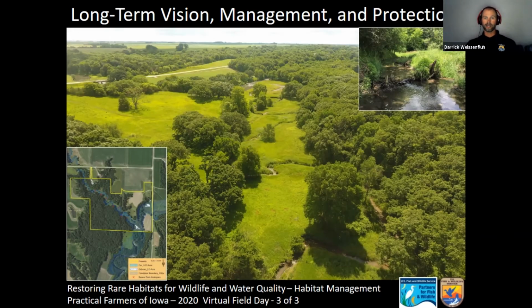So I will move on, and we're kind of going to shift here and not spend too much time on the short-term management because we talked about those in our previous talks, kind of shift more into the long-term vision and management and even protection of this property from Jeff and Nancy's point of view, as well as Jorgen with PFI will chime in on his knowledge of long-term options. And so bear with me for a minute.